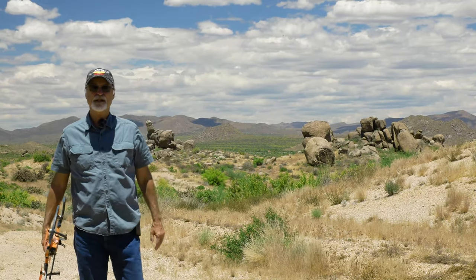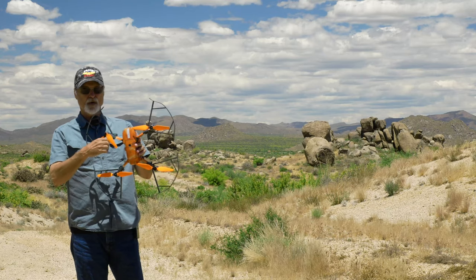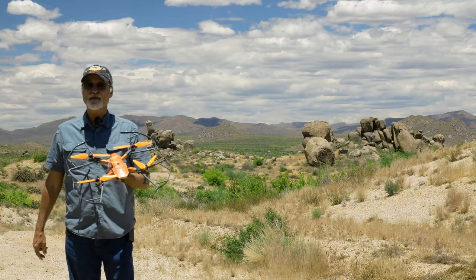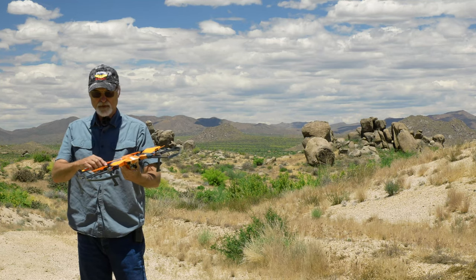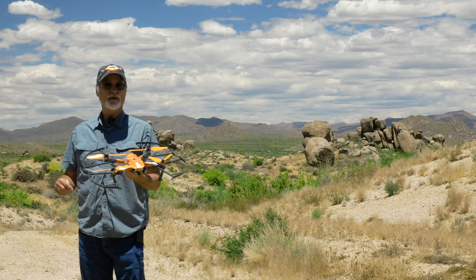Okay, here's a little update from my Mavic Pro. I got some new orange propellers so that you can really see it stand out if I lose it out here in the desert, hopefully. And they're supposed to be more efficient and quieter. Well, they're definitely quieter compared to the other ones.